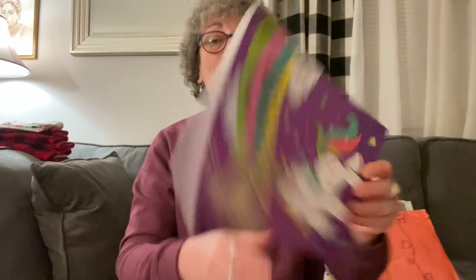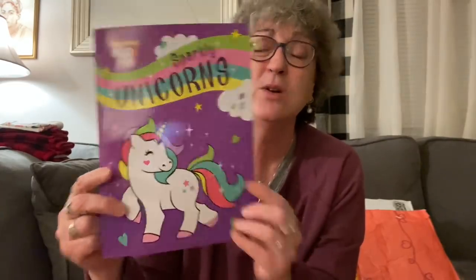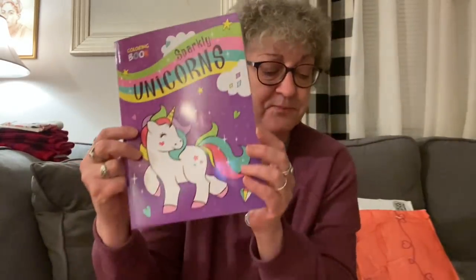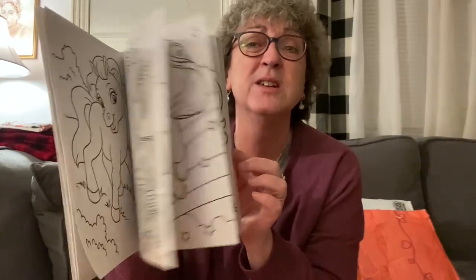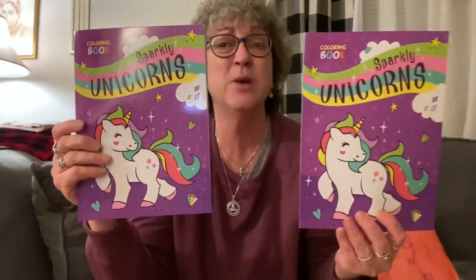And then I found this one, which has a purple cover. It's also unicorns. It says sparkly unicorns, but I don't know why. It's just unicorns. There's no sparkle in the pages or anything, but I got two of those for the girls for Easter as well. Their Easter baskets are going to be like their Christmas stockings. They won't be actual stockings. Because I can't help myself, guys.